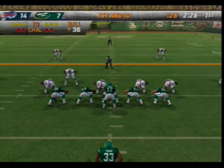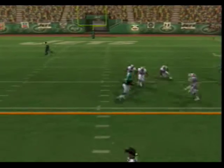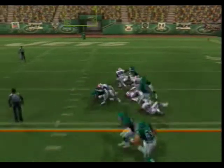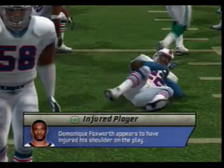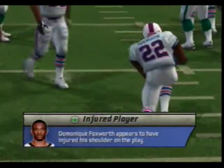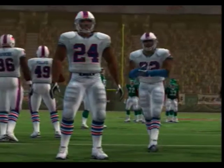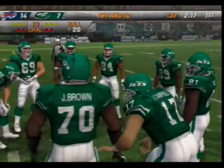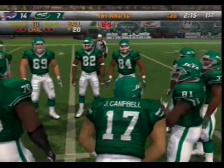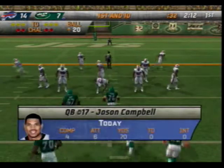The Bills come out in a nickel package. Pass play here on first down. Stepping up, throws it, and the catch is made. They're going to spot this one at the 20. It's three tackles so far for him today. There's an injury on the field. He'll be coming out for this next play, so we'll find out what the story is. They're inside the 20. Ball on the 20-yard line.